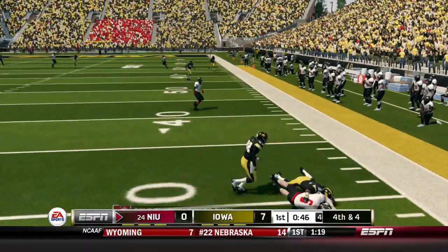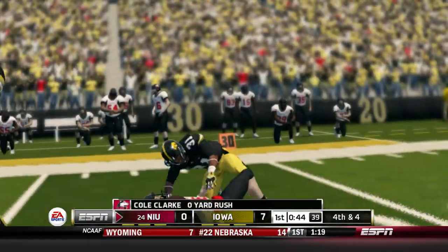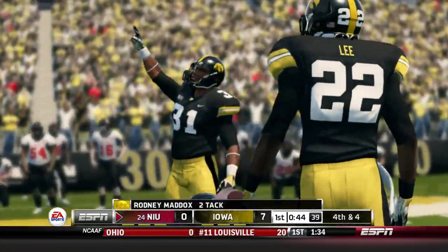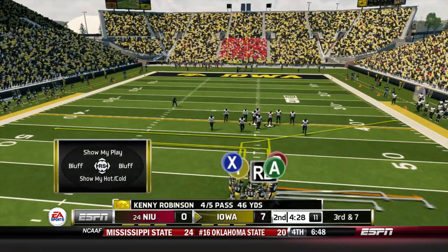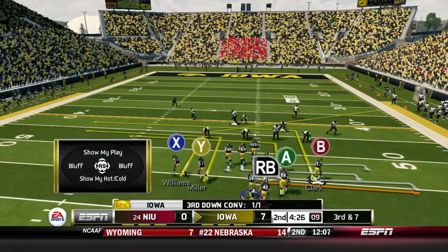Get him. Yes. Fourth and four. That's what I'm talking about. That's what I like. HB slip screen. Let's see how this works. Hopefully it works out good.